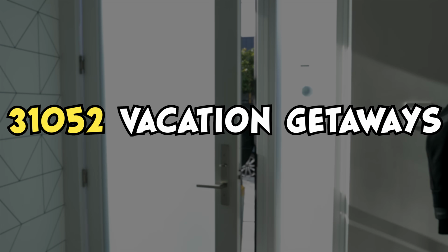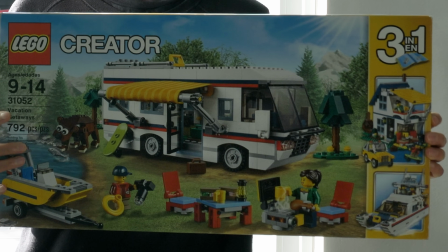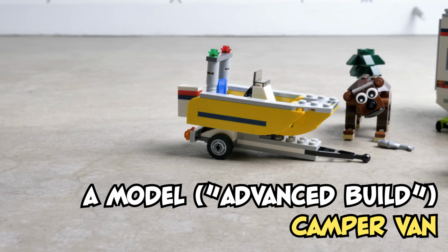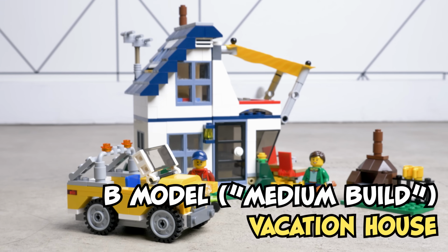Next, we want to build a Creator 3-in-1 set that Mike Psiaki designed a few years back, 31052 Vacation Getaways from 2016. This set uses the same list of 792 pieces to build a camper van with bear, a vacation house, and a yacht.